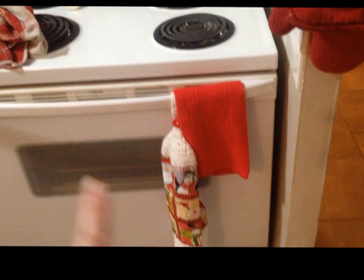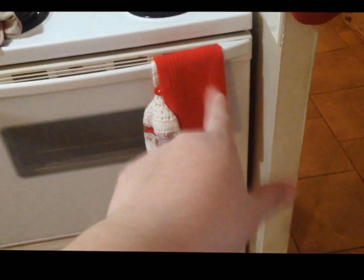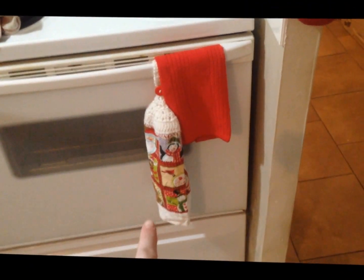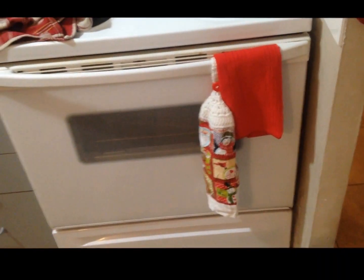I don't have much for towels. I wish I did, but I don't. These are Dollarstore. I have two other ones. And this one I actually got at one of the antique shops here. They're homemade and I love them. So yeah, that's that.